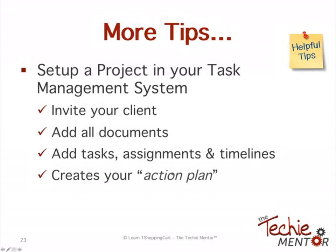Also, set up the project in your task management system. So once you figure out what you're doing, you have the task, you understand what you're implementing, you can actually create a project in your task management system and have a project for that specific client. So each project would be per client.